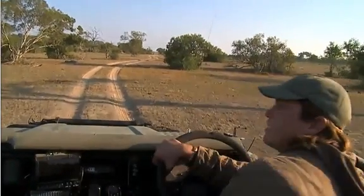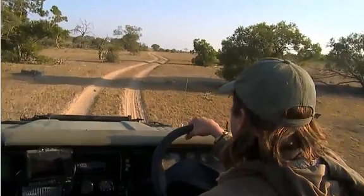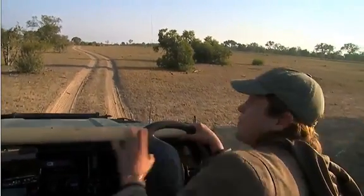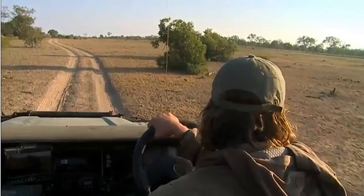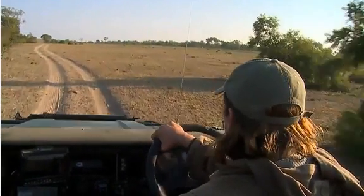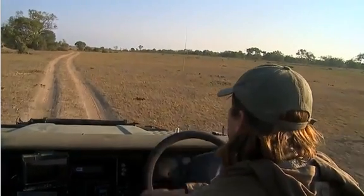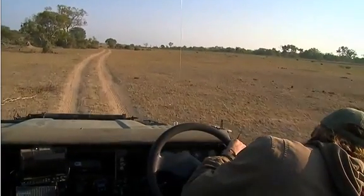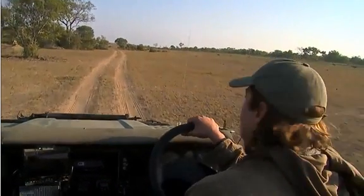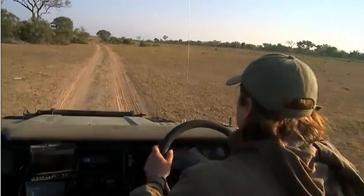So I had a chat to Ryan, who's the head ranger at Arathusa, last night, and he says they've been around the secretary birds for about 3 days. Starting to warm up nicely. I'm a bit jealous of the jackal who's just been lying there in the sun enjoying.